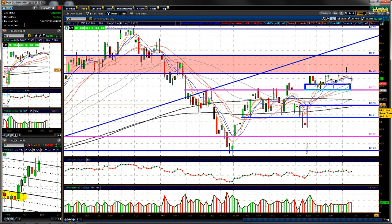Then on the daily chart, we're watching this little area that we've been discussing for the past couple weeks, between the 66.22 and the 67.50. You can see we spiked out of that area on Tuesday, but then fell back. So there are some people trapped that are long the Qs up here at 67.50, which they're feeling some pain. They're not really feeling much pain because it's only down 50 cents.